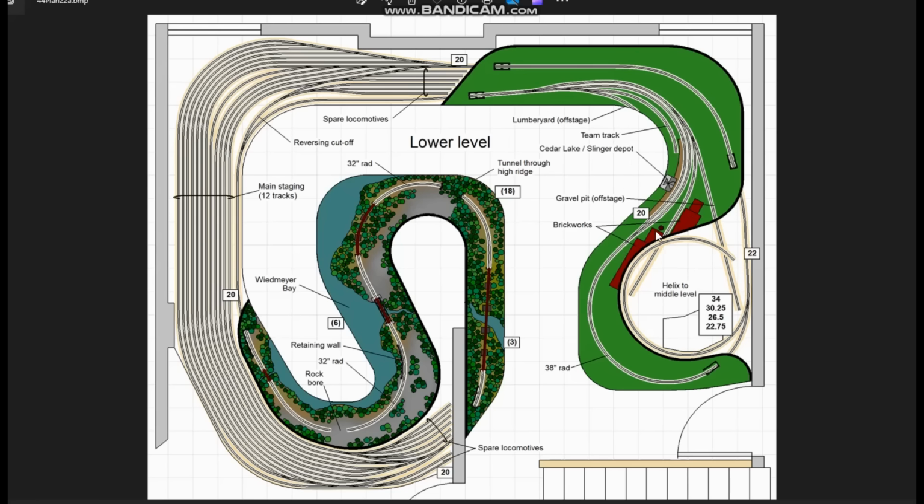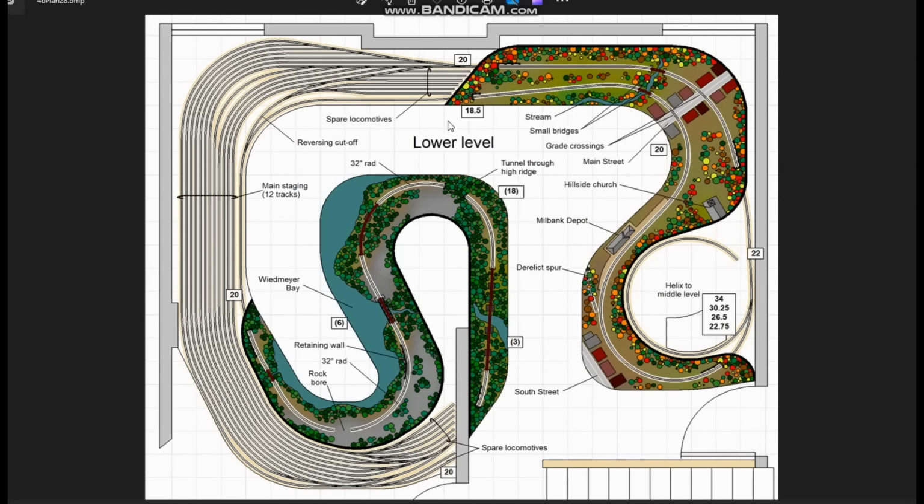Anyway, it turns out this was not what the client was after, so we ended up having an hour-long phone call, and by the end of that it seemed like we were both on the same page. Here is what I later drew, and it turns out this was exactly what the client was looking for. The flag stop is no longer between 2 tracks, for reasons that I discussed with him. It's a lot easier to have the driveway serving it disappear off the front of the fascia into the aisle than it is to try to disguise it against the backdrop.